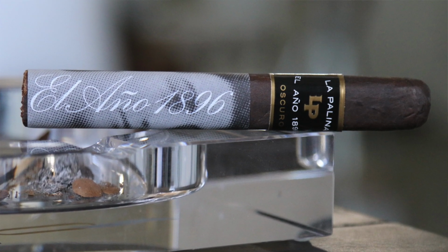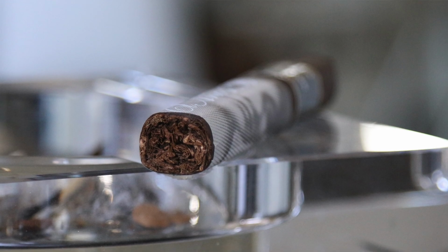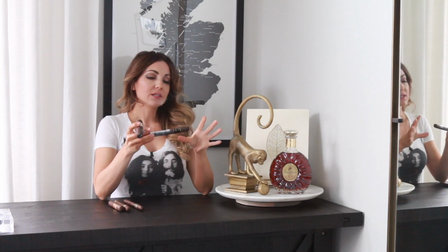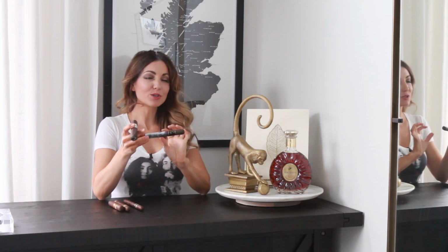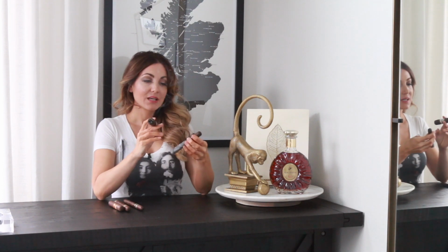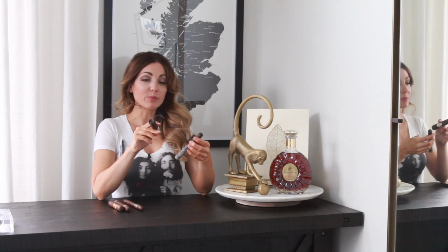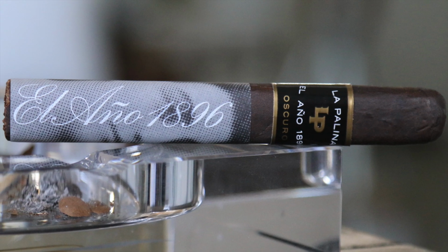This one is paying homage to the original date that the brand was founded, the 1896 date. Let's take a look at this one. It's featuring a Mexican San Andres wrapper, Dominican filler and binder. So this is a nicely balanced cigar. You're going to get those notes of cedar, that type of wood element to it, little bits of leather. You do pick up some cocoa and, from what I remember, a little bit of red pepper. Nice variety on this one.